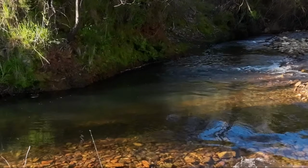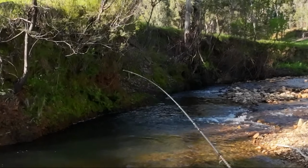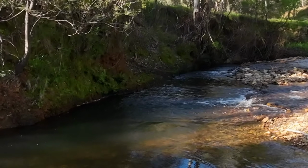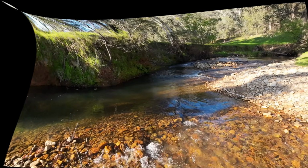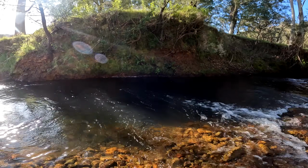Oh, there was a fish there. I saw a big flash. I felt a real gentle little touch, and I saw a big flash of gold. Look at that big deep hole. I wonder what's down there.